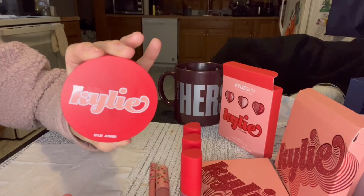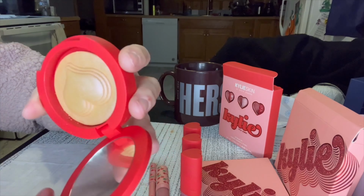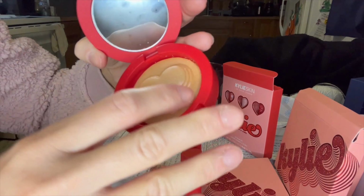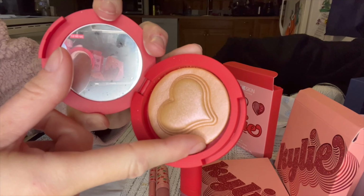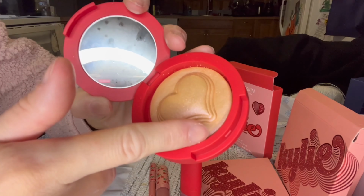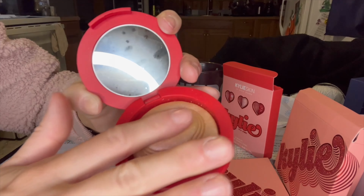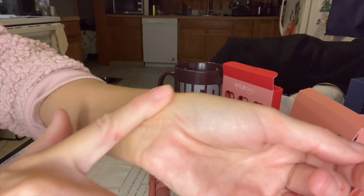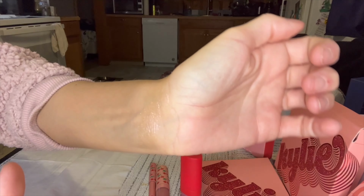Packaging is super cute. Totally Kylie. This feels like it's quality packaging. Look at this. Isn't this so cute? Look at the heart. You know what I noticed too in here? I said it looks like a pancake and it moves. Anyway, we're gonna swatch her. She's got a pinky kind of undertone. So let's put her right here. She's definitely really pretty.